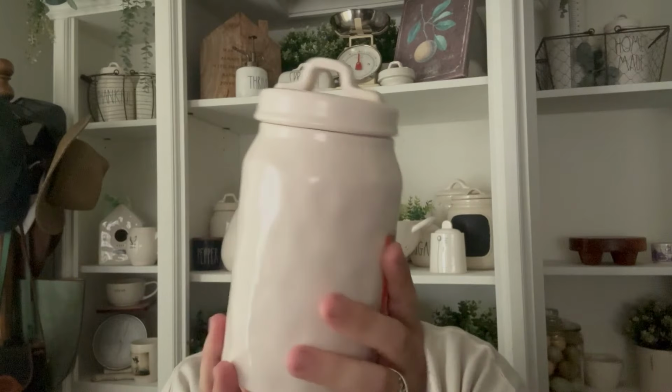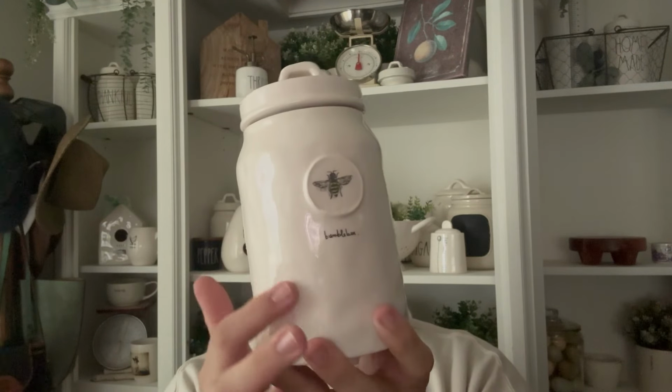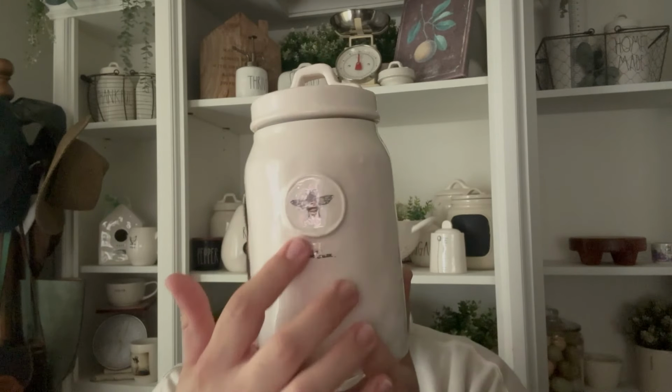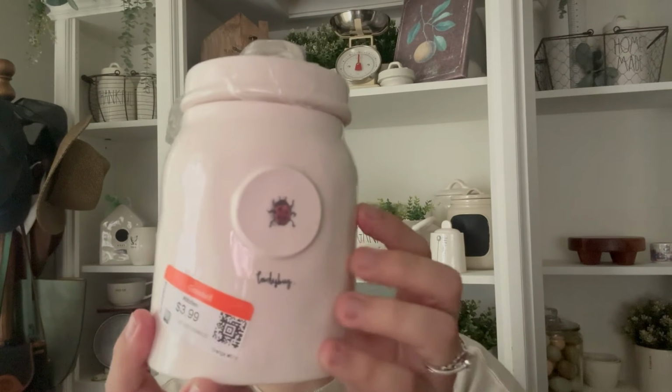And this is beautiful. It is dimpled all over. Look at all of these beautiful dimples, which I absolutely miss from the line. And this is the bumblebee. So I just love this. I couldn't believe it when I found these, you guys. And then I also picked up the ladybug one. This was $3.99 and the other one was $4.99. And then I just love it.